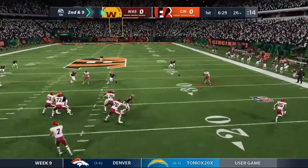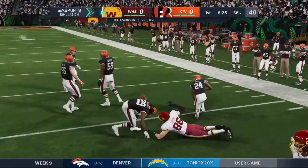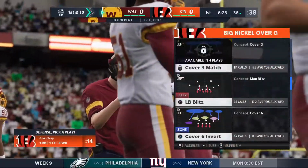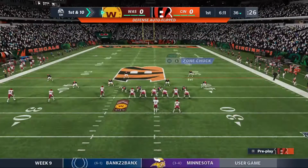Out of the shotgun, Haskins. That's caught by the big tight end, Dallas Goedert. And he's taken down, but able to slip across the 35. It's a 1st down on a gain of 10. 1st down, Washington.